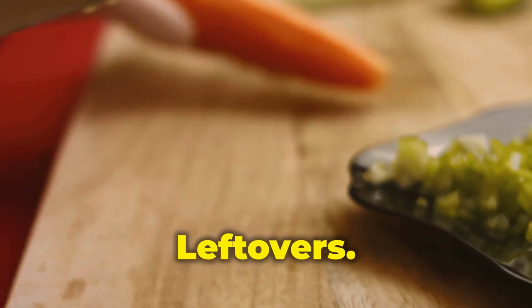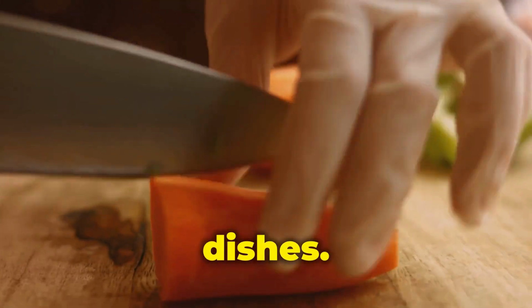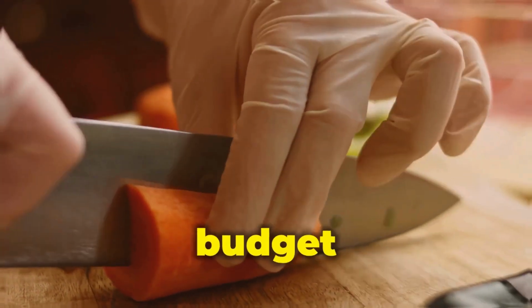Get creative with leftovers. Learn how to repurpose leftover seasonal produce into new dishes. This reduces food waste and stretches your budget further.